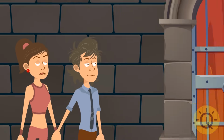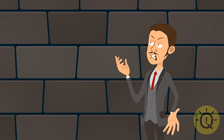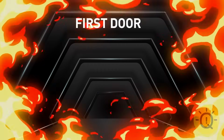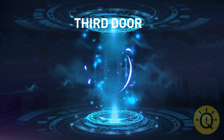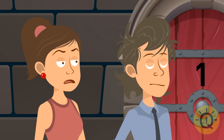Well, it stopped raining and the guys decided to leave the castle. But the door had disappeared. The owner of the castle was very angry and offered them only 3 options to escape. There was a tunnel with a fire burning inside behind the first door. Dangerous, angry snakes were waiting behind the second door. And there was a portal leading to a black hole behind the third door. Which door should Gemma and Rick choose?